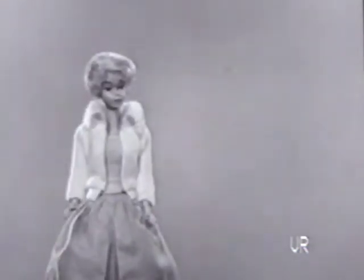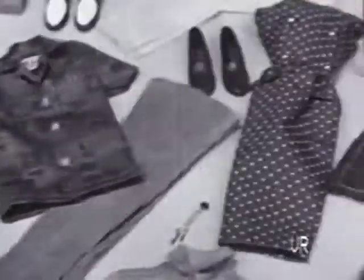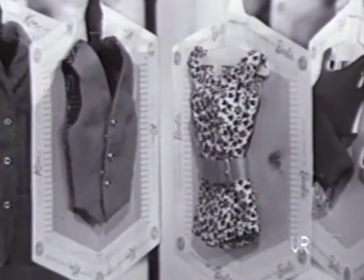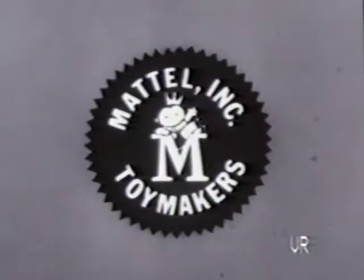Mix and match, it's fun to do. What Ken and Barbie wear is up to you. There are blouses and bags and glasses and shoes. There are lots of colors from which to choose. And you'll find all styles of mix and match clothes for Ken and Barbie on this fashion bar. Costumes are available from 80 cents to $1.40 wherever toys are sold. You can tell it's Mattel, it's swell.